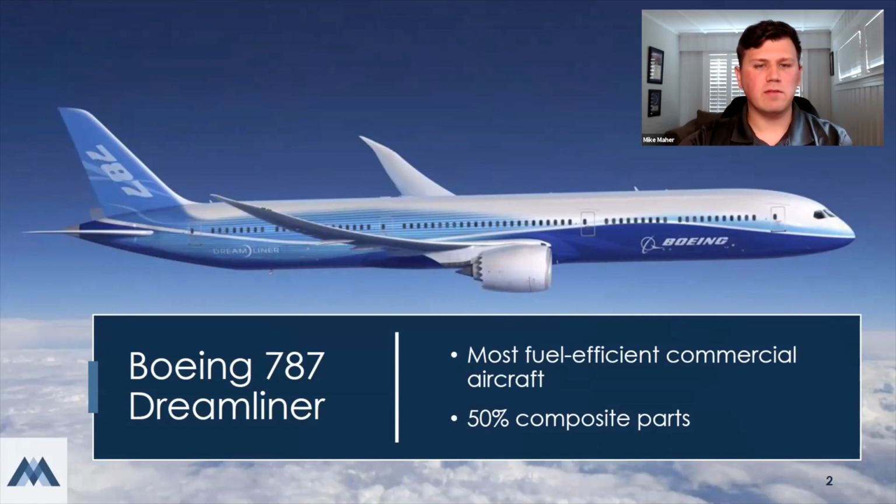Here we have the Boeing 787 Dreamliner, which is created to be the world's most fuel-efficient commercial aircraft. This drove Boeing to using composites for 50% of the structure, but preventing further adoption was the manufacturing cost of smaller parts. In fact, there are over 500 of these small parts just located around the windows that are currently made out of aluminum.